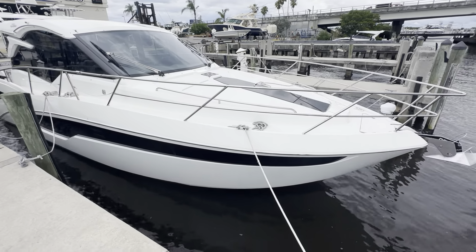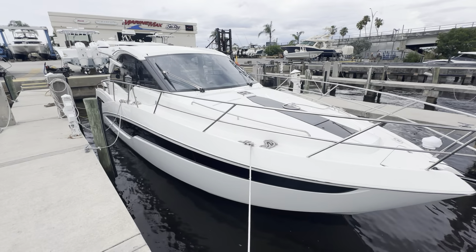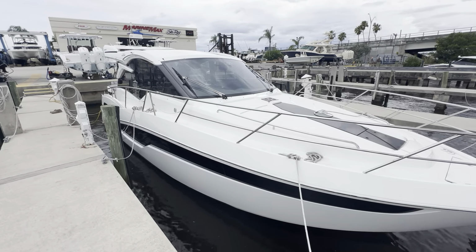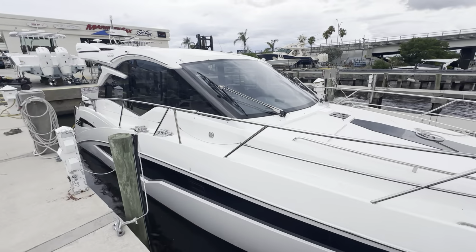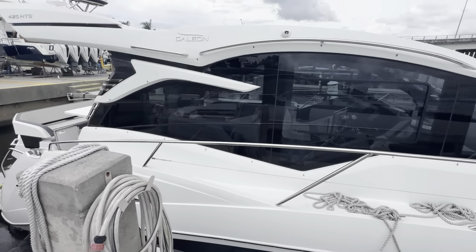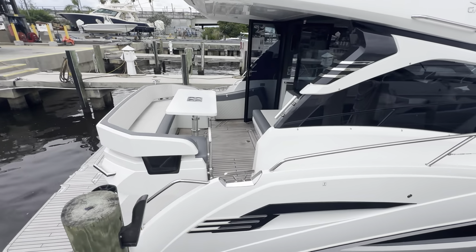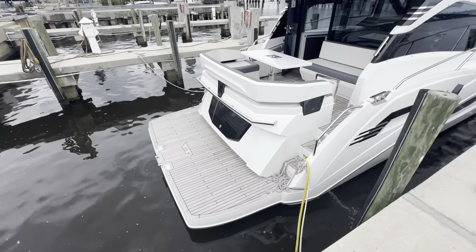Today you'll be looking at one of our recent pieces of inventory. It's a 2024 Galleon 425 HTS. It's a beautiful boat. It has two staterooms, two heads, fully enclosed glass cockpit. Great cockpit seating, enormous storage underneath.